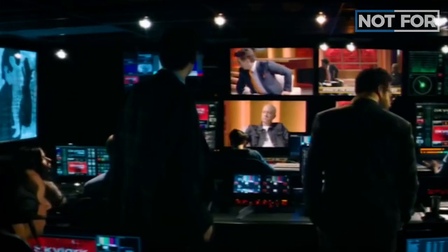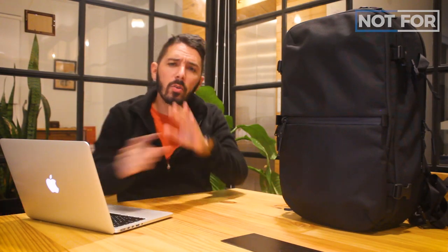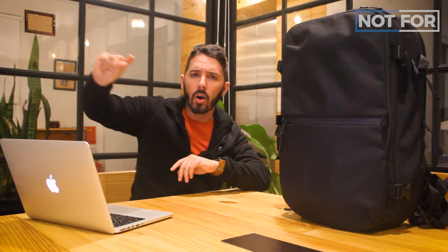This is also not for you if you're looking for a long-term travel backpack. Notice how I extended the R. It wasn't long-term. It was looong-term. At 33 liters, I think you can travel for like a month with this, no problem.